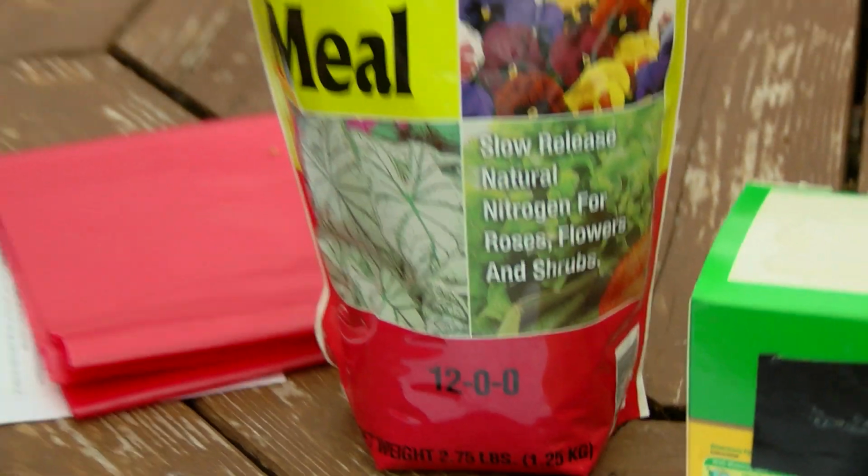And keep in mind that phosphorus is regulated in Minnesota. You're not supposed to put phosphorus on your grass unless it's a brand new sod or seed because of the adverse effects of runoff into the water.